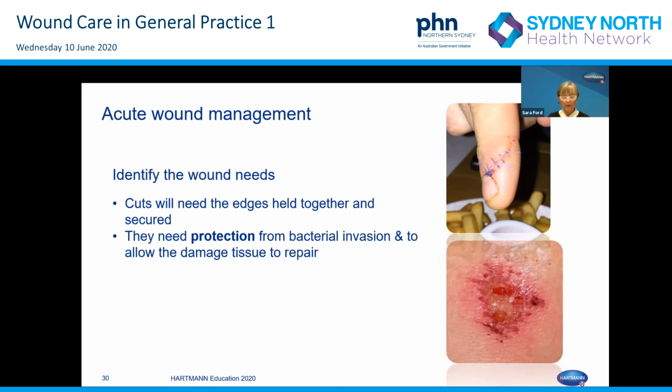An abrasion, of course, will need some cleaning, and depending on where the abrasion took place and the condition of the patient or resident, they may need an antimicrobial dressing as well as an antibiotic in some instances to reduce the risk of infection. And of course, a tetanus shot.